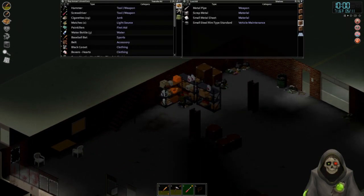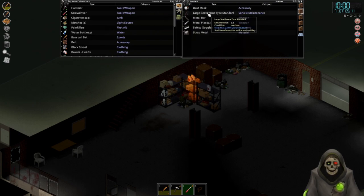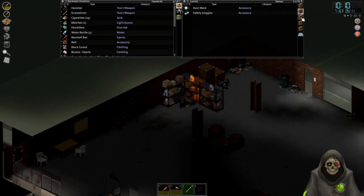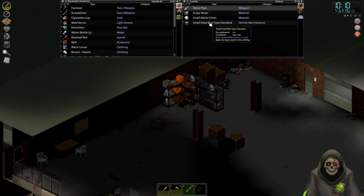We're getting paranoid again. Small steel rim tire. Okay. Gotcha. Alright, I'll take the pipe wrench. I can use that as a weapon. We have a large seat, metal pipe, steel stuff. Let's grab that stuff. A box of nails and a plank. Take those. Take all of that.